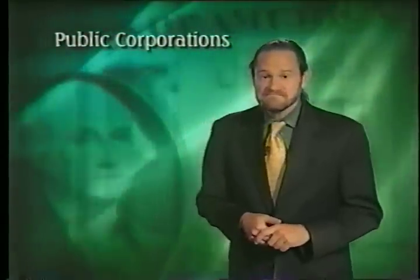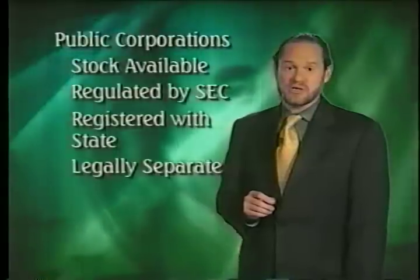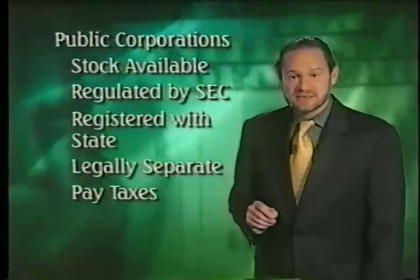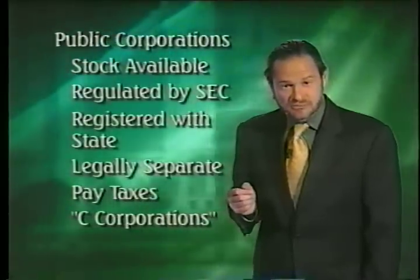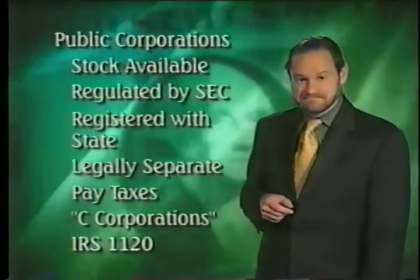First, most organizations fall into one of three categories. There are public corporations. They have stock available for sale to the public. They're regulated by the U.S. Securities and Exchange Commission and registered with the state. These are legally separate from individuals owning them. Public corporations pay taxes, and they're also known as C corporations because they're organized under subchapter C of the Internal Revenue Code. Finally, they file an IRS form 1120.